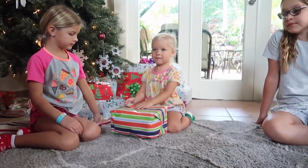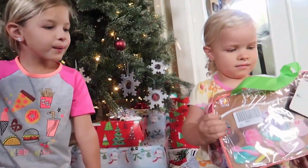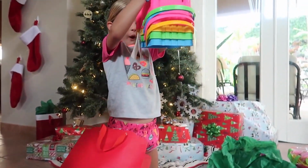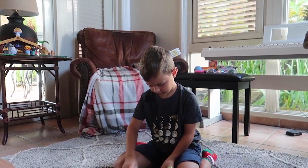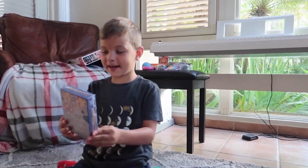This is from Grandma and Papa. So take off this and then flip it up. It's a sand toy. Yay! More sand toys. These are castle building sand toys. The bears and the bees. It's gonna be like cover your assets. Yes. It's a game. Thank you, Grandma and Papa.